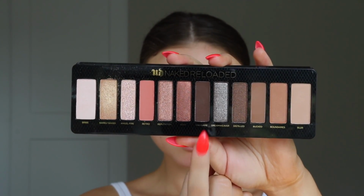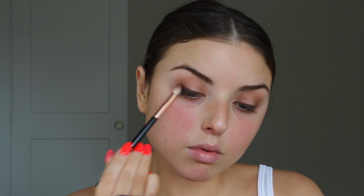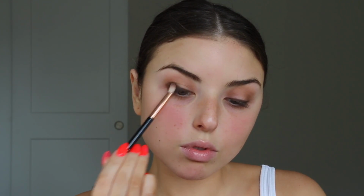Anyways, I'm gonna go in with Endgame. It's a really nice, rich, dark brown eyeshadow, and I'm just going to go on top of that eyeliner that we just applied. That eyeliner played like a really nice base for this eyeshadow, and as you guys can see, it's not perfect right now because this is kind of like the ugly process, but I'm just applying it and adding definition in the areas that I really want to be defined and contoured.